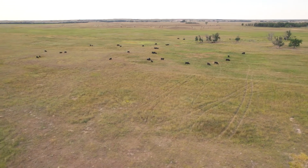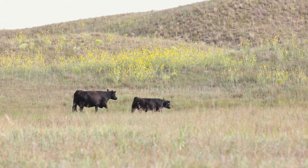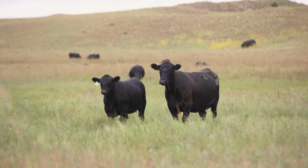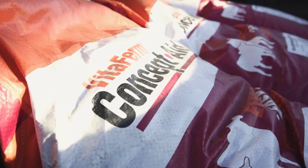Getting cows bred and maintaining pregnancies are very important to our industry. So if you're interested in getting your cows bred back quicker, shortening your calving interval, and weaning off more uniform sets of calves that are heavier, then you should be interested in Concept-aid.